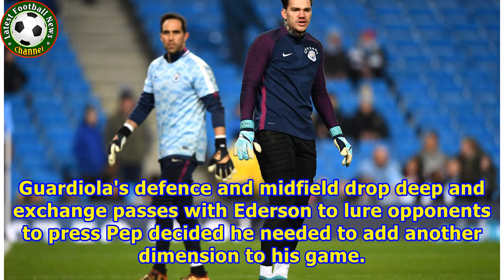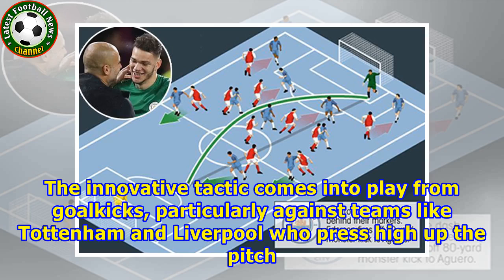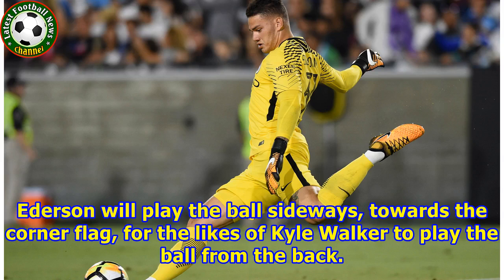Pep decided he needed to add another dimension to his game. Enter Ederson, and his rocket launcher left foot. The innovative tactic comes into play from goal kicks, particularly against teams like Tottenham and Liverpool who press high up the pitch. Ederson will play the ball sideways towards the corner flag, for the likes of Kyle Walker to play the ball from the back.